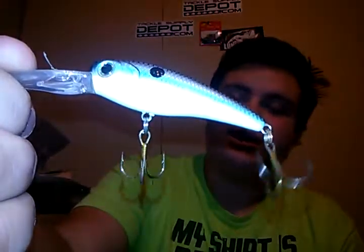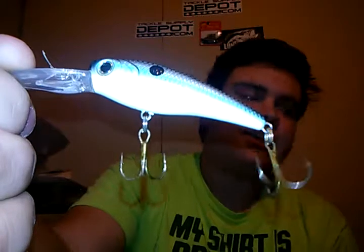Very first cast I ever made with this bait. Cast it out there, was just jerking it as hard as I could, hoping for a bass. And the only fish I've ever caught on it was the biggest crappie of my life. So, kind of funny, but that's the only fish I've ever been able to catch on this bait, was a crappie.